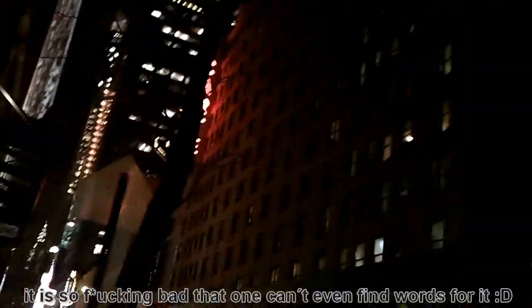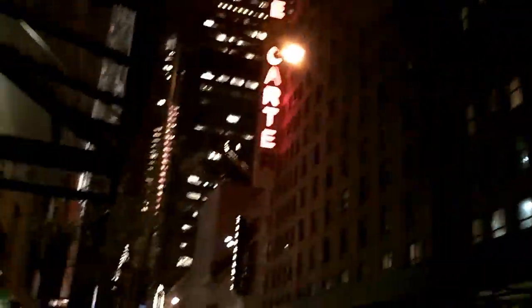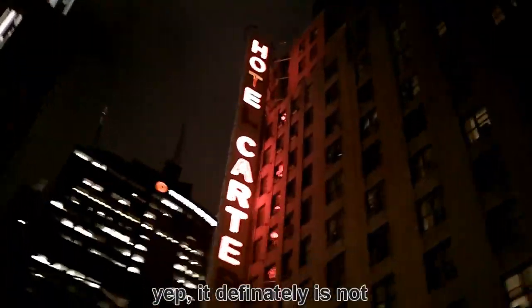A church. Okay, this is what's that? 7th Avenue, 43rd Street, and we are at the Hotel Carter, probably the world's worst hotel ever. This place managed to get the title of America's worst hotel for the 4th consecutive time. Pretty impressive. It looks like a shithole from outside, so it's probably not going to get any better from the inside. You know, good location is not everything.